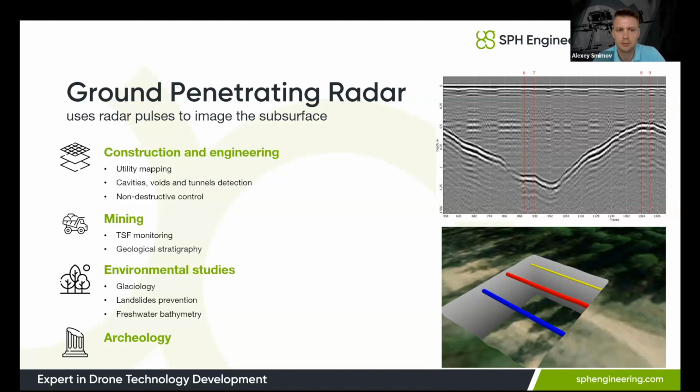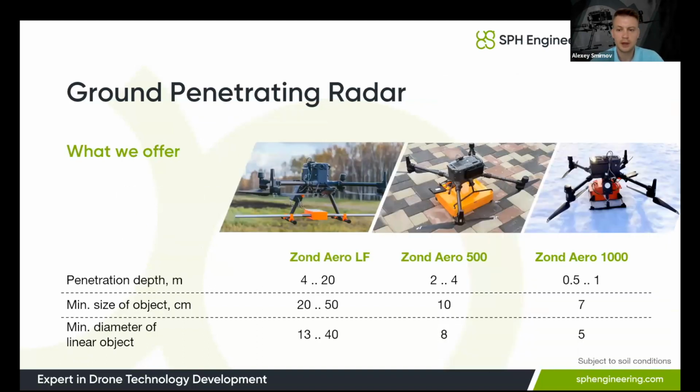Construction engineering, utility mapping, or any types of non-destructive control, demining, as Adam said, and that's even more important nowadays in the mining industry, for tank storage facilities monitoring, for geological stratigraphy, and a lot of use cases and applications in environmental studies, glaciology, landslides prevention, bathymetry, any area where you need to understand what is hidden below the surface without the need to dig or to drill. We have 3 GPRs in our portfolio, the entire IF1200A and 1000.